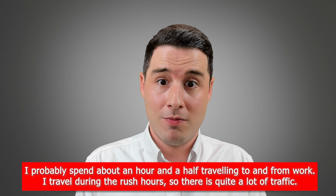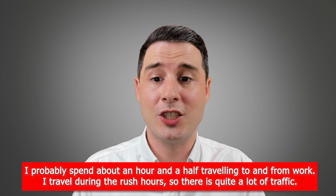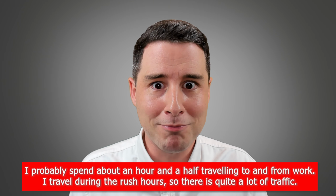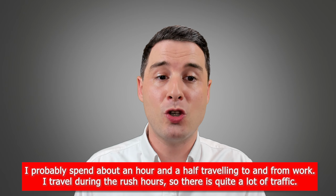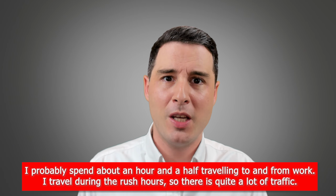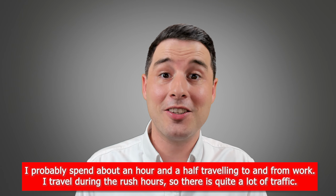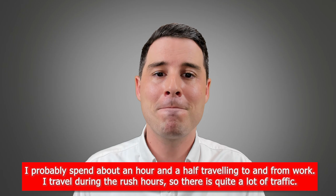We're using the verb spend, connected to time. The word spend was in the answer and it's in the question. I probably spend, and then we give the amount of time. About an hour and a half traveling to and from work. So we give a specific amount of time. We show that we understand that the question is about the amount of time you're spending.